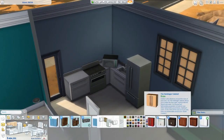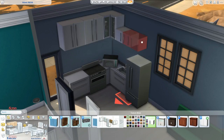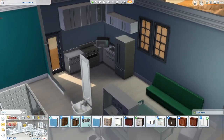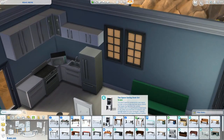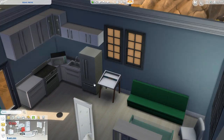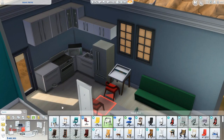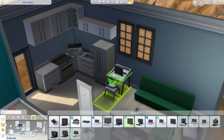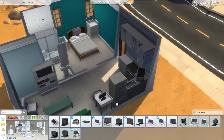Let's get some cabinets, and we still need a dining room table too. Cannot forget that. Oh, and we need to get a desk as well. We will need that in this house. Maybe we'll go like a desk like that. You know, it's a little more compact, a little smaller, fits the space a little bit better. Get the chair in. We're gonna get something that makes sense. Yeah, sure, that works. Okay.